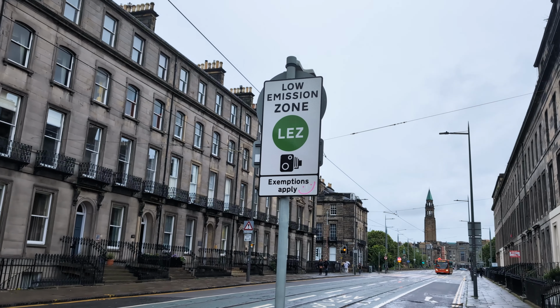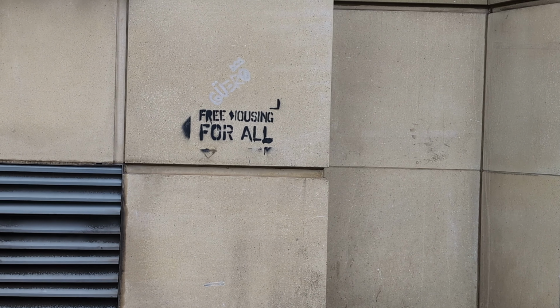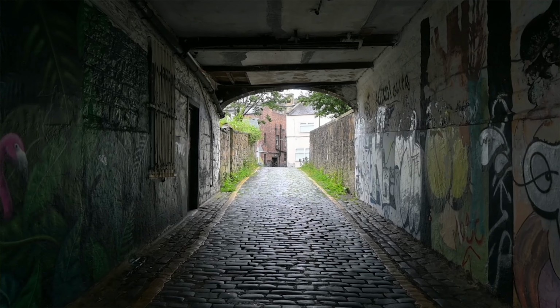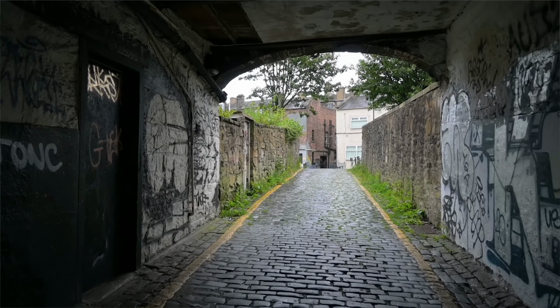Now we are going to head towards St. Mary's Episcopal Cathedral. We were walking down the street and we came across this really nice alleyway that leads us to some houses at the back, and behind us is the Edinburgh Castle, and behind us is the main street.